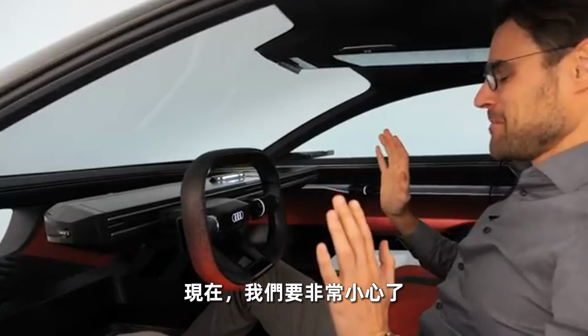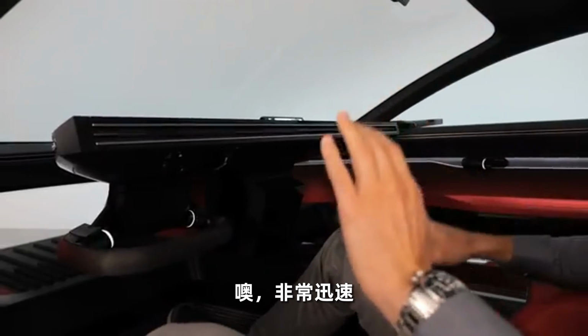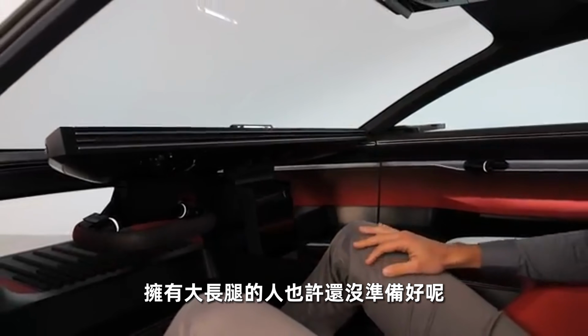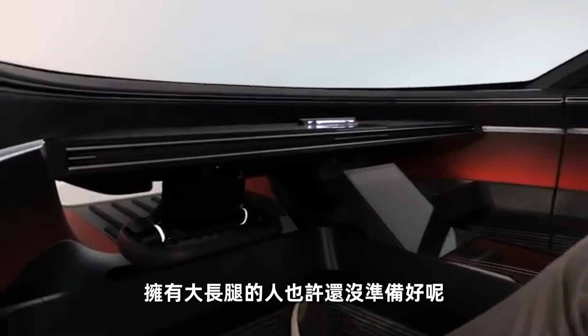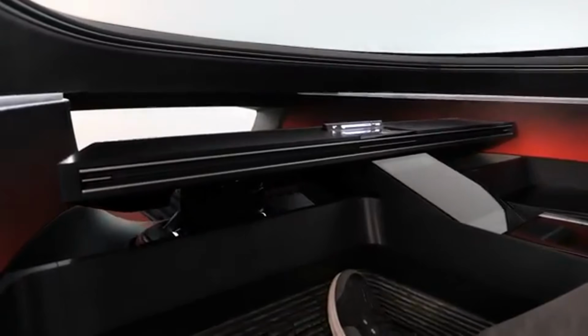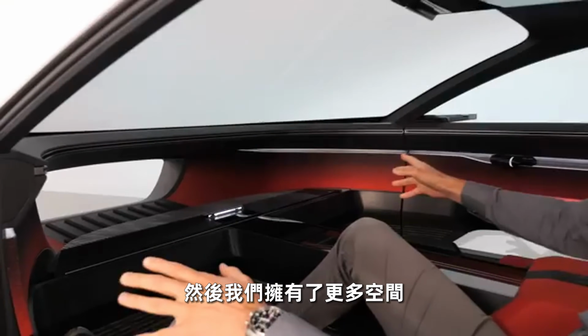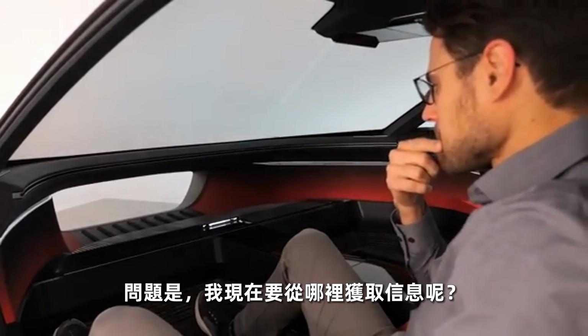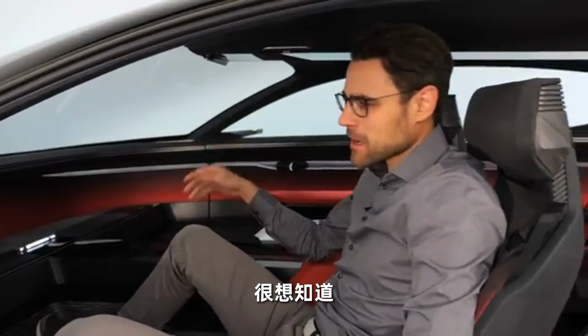And yeah, we have to be very careful now. Whoa, there we go. Ooh, that went quick. Yeah, it's not thought out yet for people with long legs. There we go. And it's gone. And then I have even more space. But now the question is, how and where do I get all my information I might want to see?